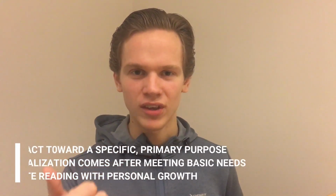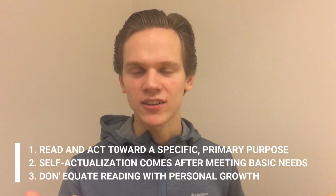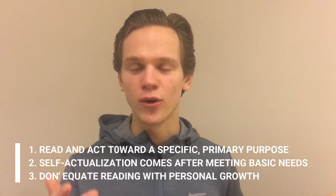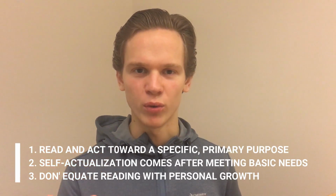Today we're going to look at 3 of the best ideas I found in the book. First, read and act toward a specific primary purpose. Second, self-actualization comes after meeting basic needs. And third, don't equate reading with personal growth. Let's begin with the first big idea.